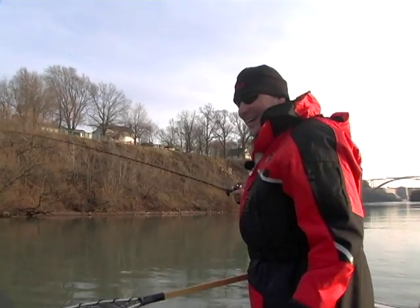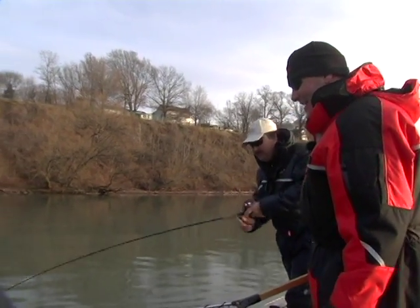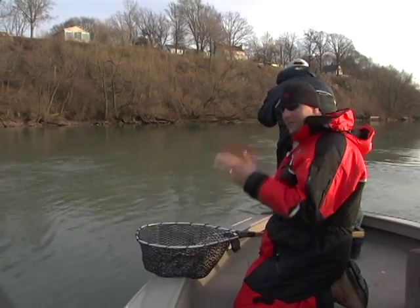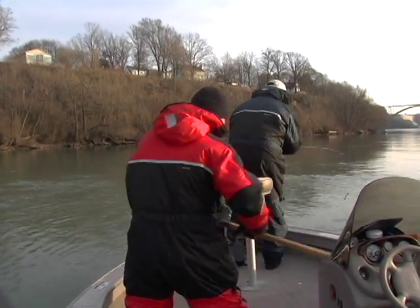Look at the size of that huge one. Yeah, that would explain the big run. Rainbow trout. That would definitely explain the big run. The importance of using a graph and a trolling motor, right, John? Oh, absolutely. It's just absolutely imperative. It allows us to get such an accurate drift.